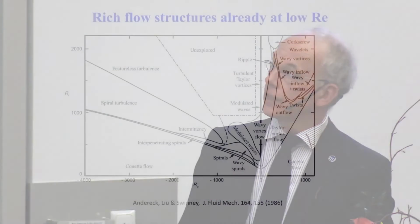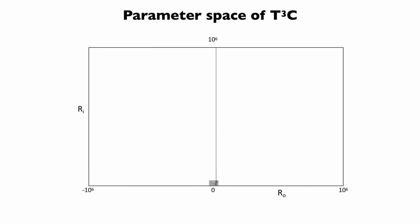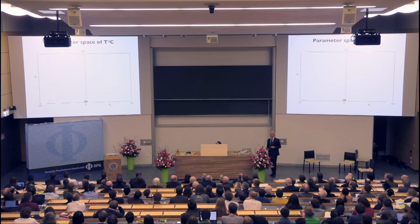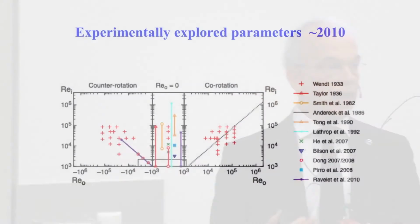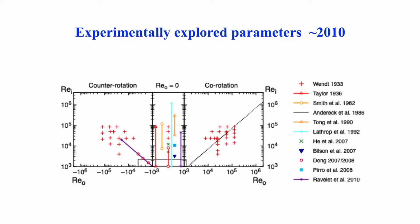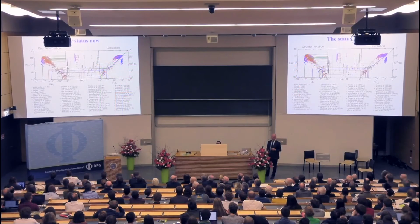We explore this parameter space here. For general Taylor-Couette, you see a complicated parameter space, Reynolds inner, Reynolds outer, and for us this now shrinks down to this little region, and we explore this whole parameter space to see what's going on in turbulent Taylor-Couette. So rather than being here, we go to this situation here. It's now filled with life. All data points are experiments and numerical simulations, and you really see that this area has had a huge boost since 2010. We now get a good understanding of what's going on.